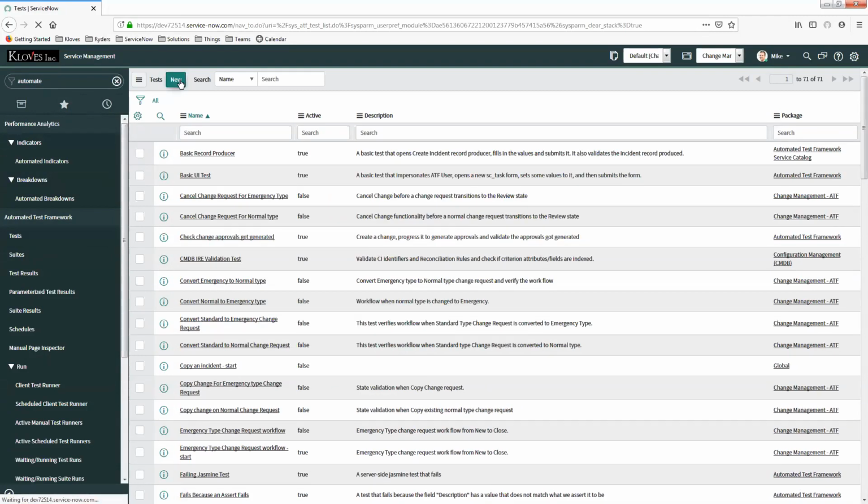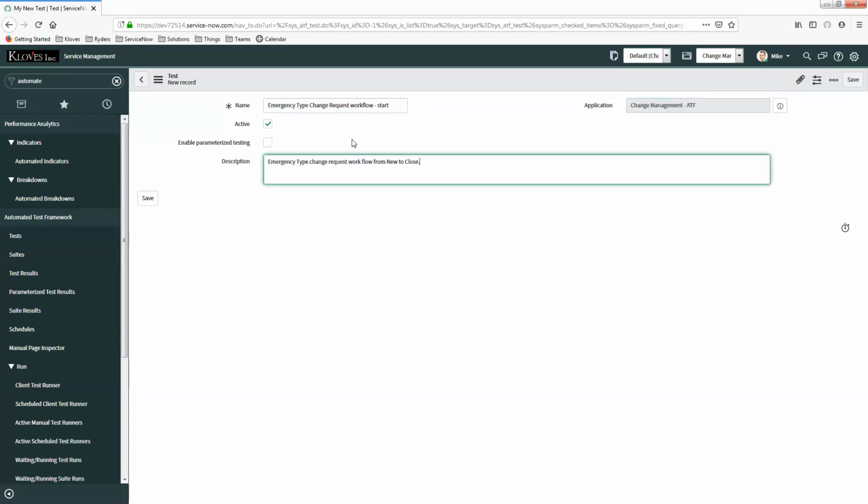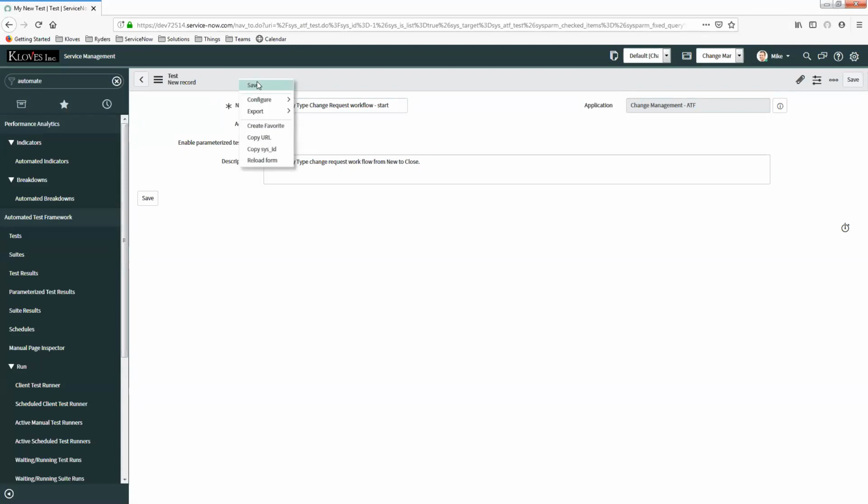and take a look at those parameters a little bit, or each one of those fields. Okay, so pretty simple, the name of my test. Just call it something simple like that. Description. And basically what we're going to do is we're going to create an emergency type change and go through the workflow from new to close. Okay, go ahead and save that.